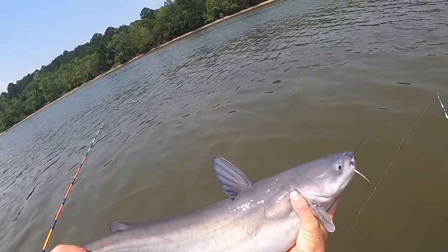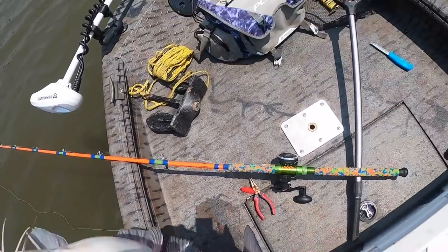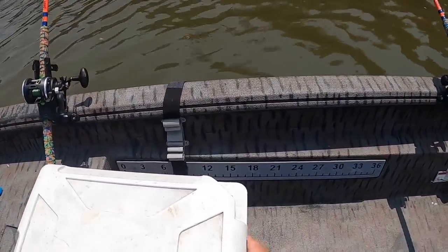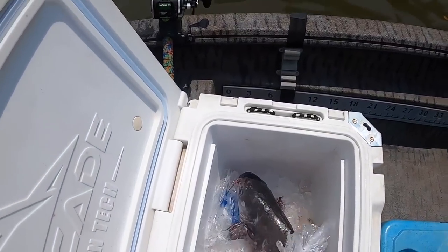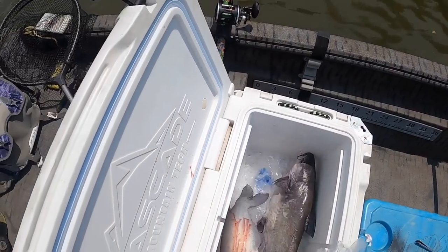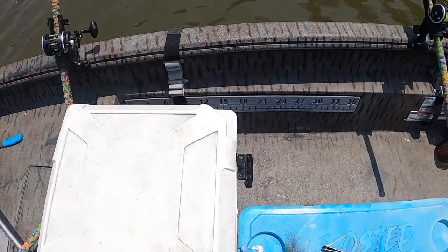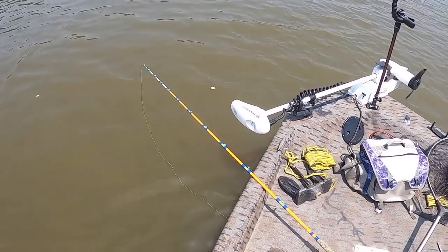Cool. Dude, did my line just break? Oh, no, I got that clear. Woohoo! What a tubby. You go on ice too. Sweet. Awesome. Those aren't gonna sit down there for too much longer. We're gonna get those cleaned up soon because I've got an awesome recipe we're gonna try today, and I need those to marinate a little bit for me this afternoon.